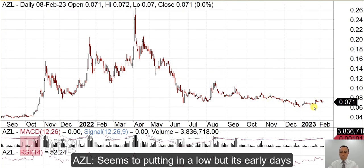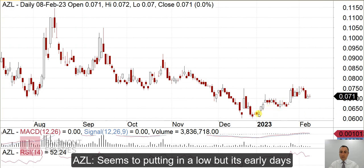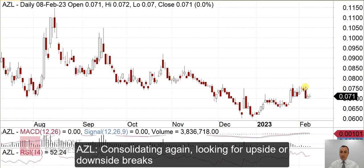AZL, so it looks like it's trying to put in a low as well, but I think it's still early days on this. I'll just zoom in a bit more. We've had a bounce off the low, then a sideways consolidation followed by a big breakout here on volume, which is positive, but at the moment it's not making any progress. This day in particular is a bit negative. What you do with something like this is, you've got an upper level here, potentially that's the floor, and if it breaks under that, that's a sell, and if it breaks out of that to the upside, that's your buy.